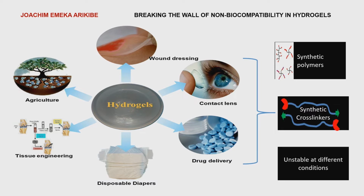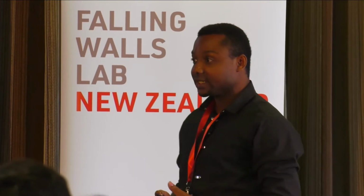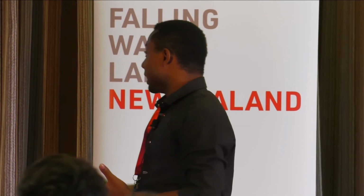However, because of the use of synthetic polymers in the formulation of these materials, and even cross-linking agents that are synthetic, we often get materials that are toxic and not stable at different conditions.